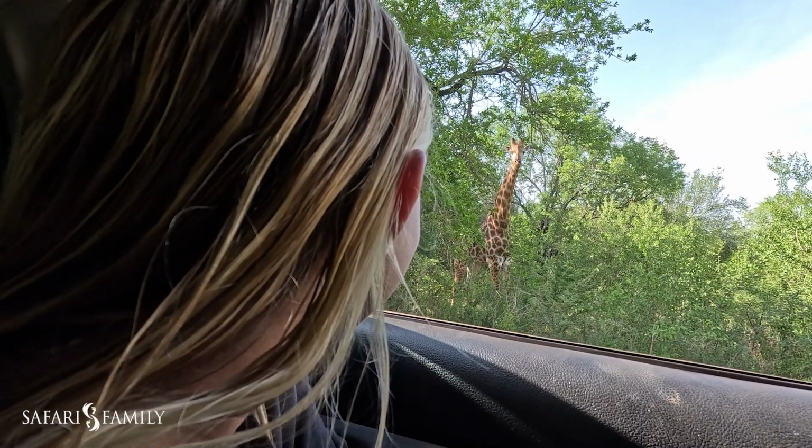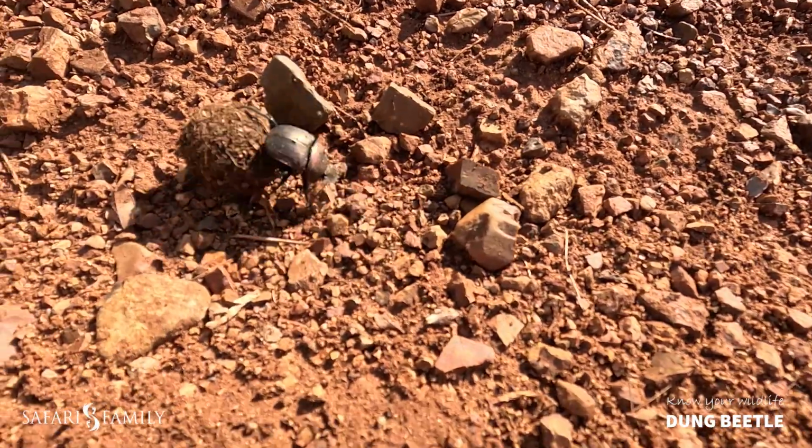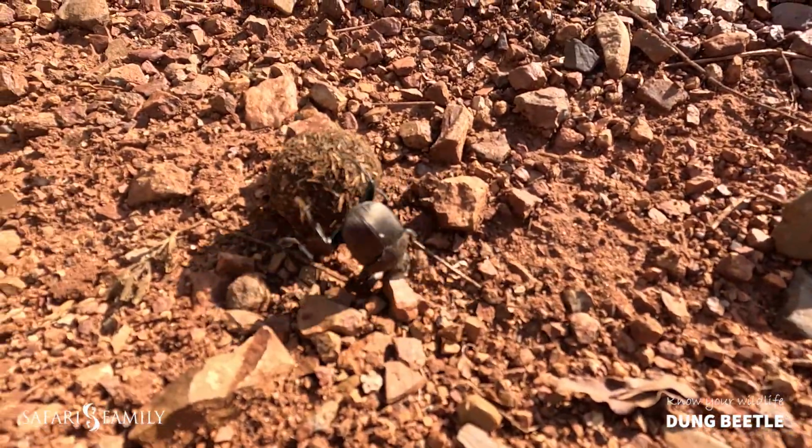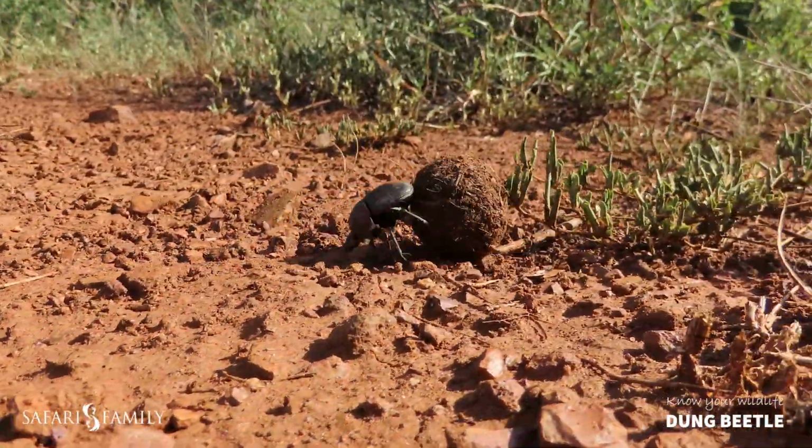A lot of great birds, pink-throated twinspot, gorgeous bush shrike. We had giant eagle owl or Verreaux's eagle owl, nightjars, variety of nightjars. So yeah, there's just a lot of cool stuff in here as well from a birding perspective.